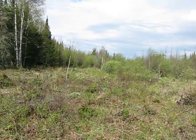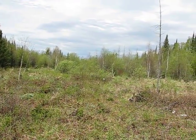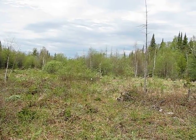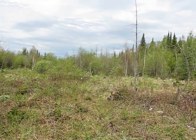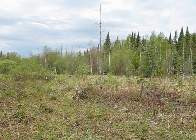One nice thing I like about this is it's a nice western exposure, and come out here in the wintertime and sit on that bench over there and watch the sun going down over there. Up in all these trees, it's just nice to find some daylight sometimes.